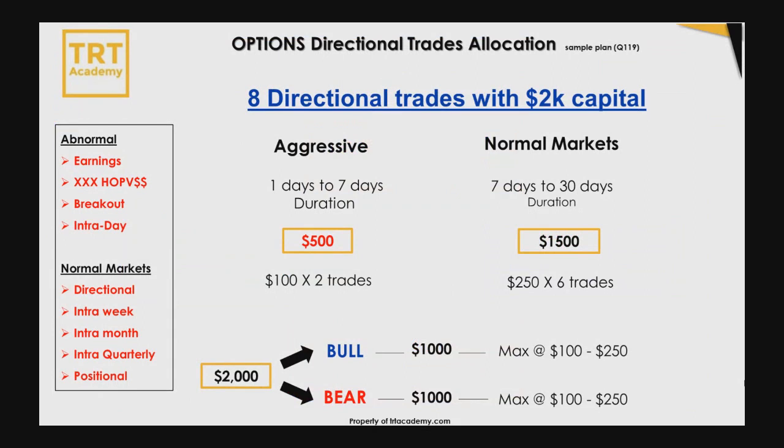This is an options trade allocation plan. Just imagine for $2,000, you can do a basket of at least 8 trades. 8 to 10 trades with your $2,000 capital exposure. Trading on what? Earnings breakout, day trading, directional trading, intra-week, intra-month, intra-quarter positionals, trend trading, momentum trading, all can be done.